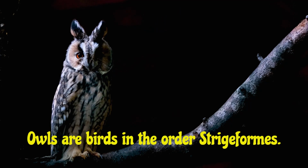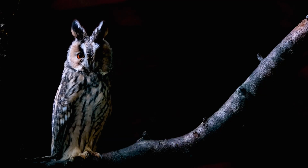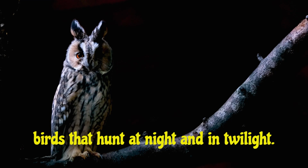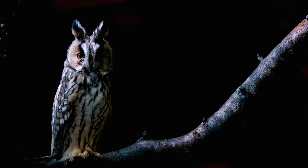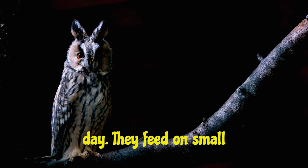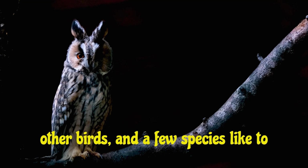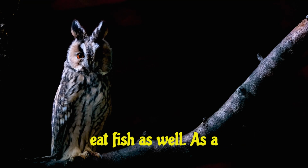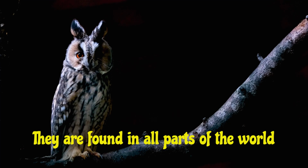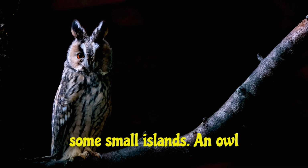Owls are birds in the order Strigiformes. There are 200 species. Most of them are solitary and nocturnal. In fact, they are the only large group of birds that hunt at night and in twilight. A few owls are also active during the day. They feed on small mammals such as rodents, insects, and other birds, and a few species like to eat fish as well. As a group, owls are very successful. They are found in all parts of the world except Antarctica, most of Greenland, and some small islands.